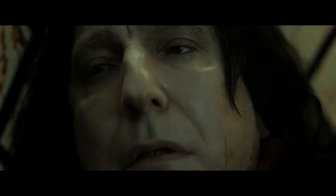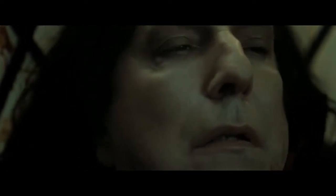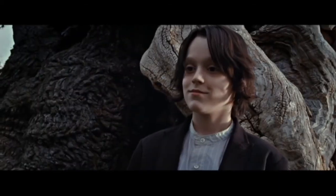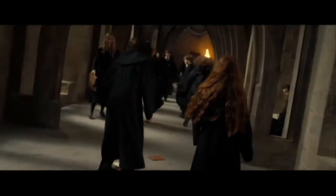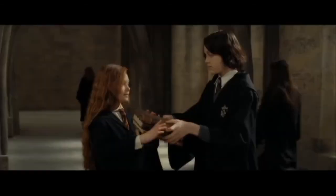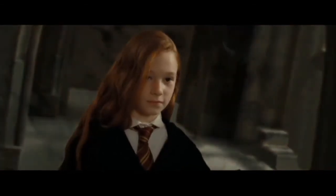It truly was really sad to see Snape finally pass away, but we all know that this time was going to eventually come, and in a way, his death wasn't all that bad because Harry finally got to see how much he loved and cared for his mother Lily.